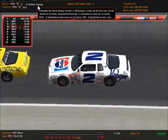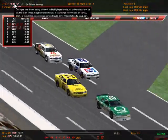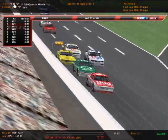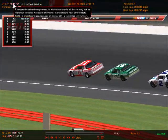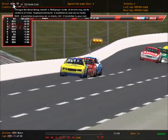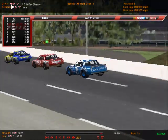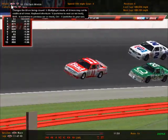Young in 8th, Batson in 9th. Up ahead, Chelsea Bowles in 7th, Quentin Moore in 6th, and Zach Winkle in 5th. Actually make that 4th, 5th, and 6th as now Dylan Young and Batson goes inside. Meantime, the front three of Cole Deaver, Seth Cole, and Kev Shearer have all broken away. That's the top 3, and top 3 does get you into the All-Star race, as a matter of fact.